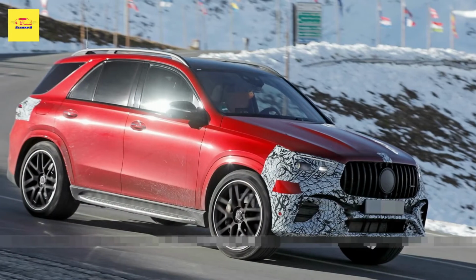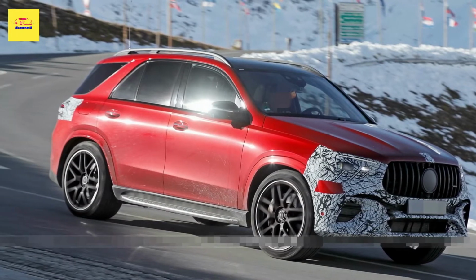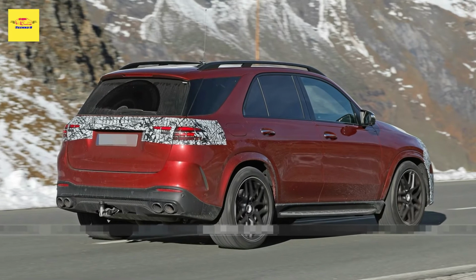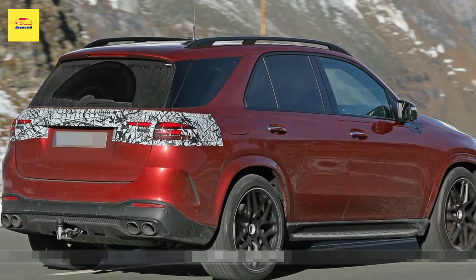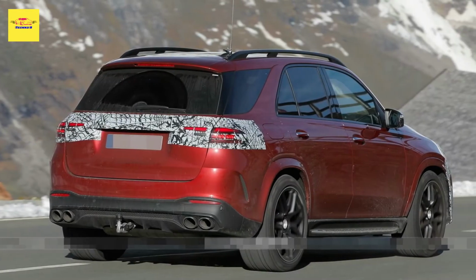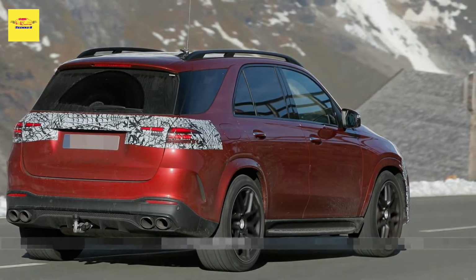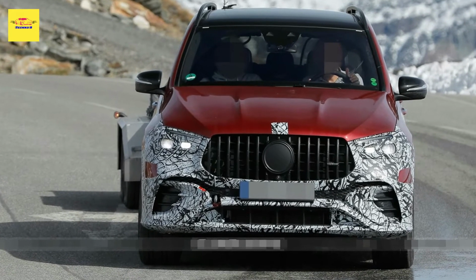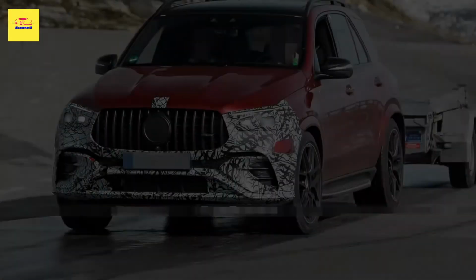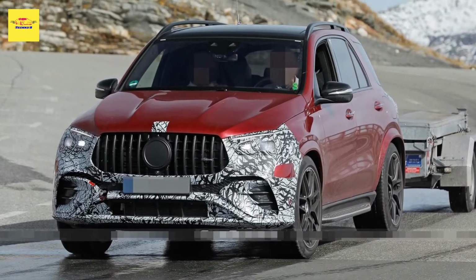Work continues on the facelift Mercedes AMG GLE 53 as spy photographers have caught the crossover and crossover coupe undergoing testing in Austria. Set to receive a relatively minor refreshening, the models have been equipped with a sportier front bumper that features more expressive intakes and cleaner lines. We can also get a glimpse of updated headlights and what appears to be a lightly revised grille.